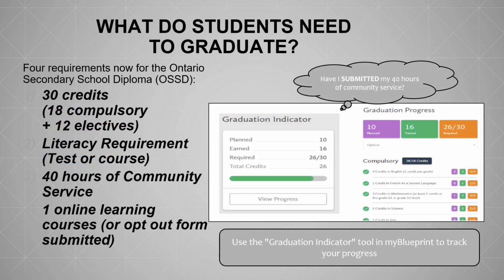Let's remember there are four requirements to graduate with the Ontario Secondary School Diploma. You need to earn at least 30 credits, 18 compulsory, and at least 12 electives. You must meet the provincial literacy requirement either by passing the literacy test in grade 10 or taking the literacy course in grade 12. And you must complete a minimum of 40 hours of community service. The more volunteer hours you complete, the better it looks on your resume when applying for jobs in the future.